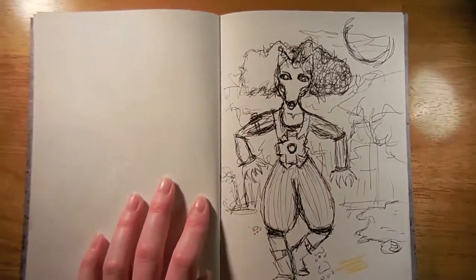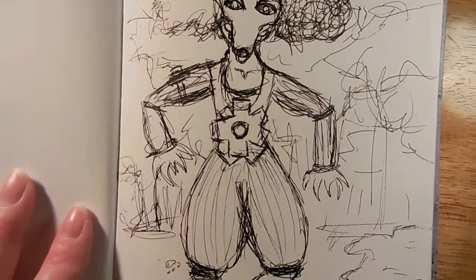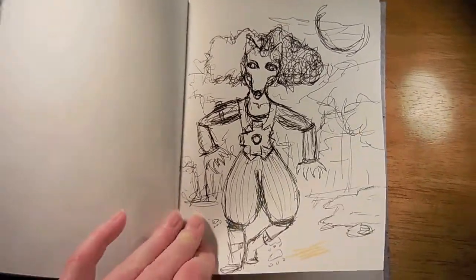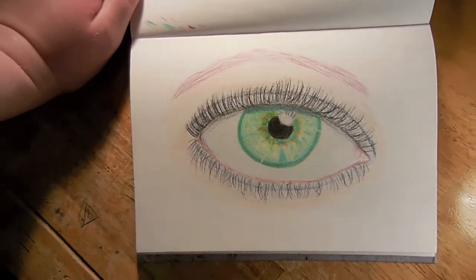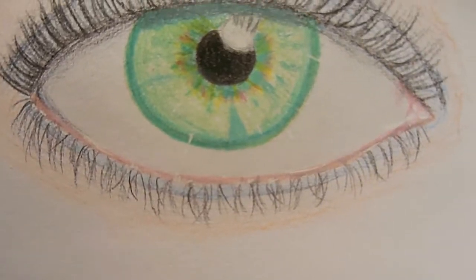This was a concept I was doing for illustration with Evie. And I kind of wish I would have gone with something like this for her Scary Spooktacular contest. Very elaborate plan.